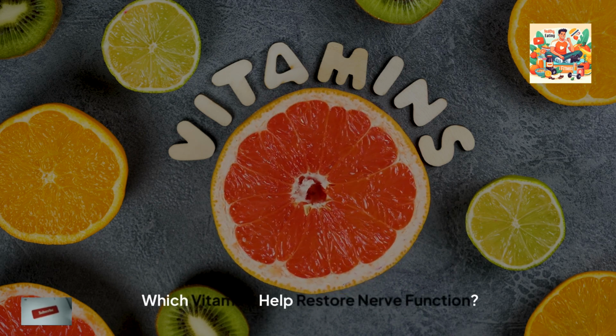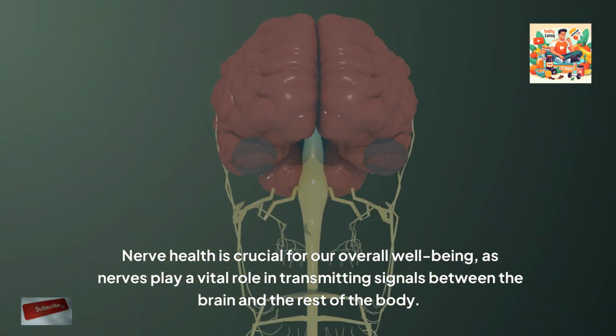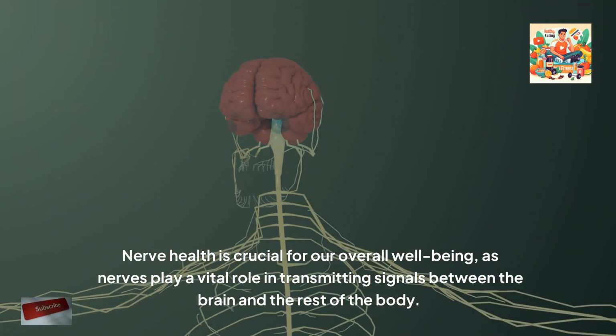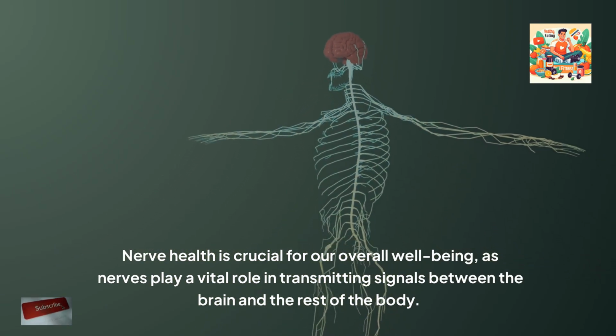Which vitamins help restore nerve function? Nerve health is crucial for our overall well-being, as nerves play a vital role in transmitting signals between the brain and the rest of the body.